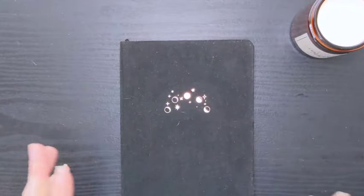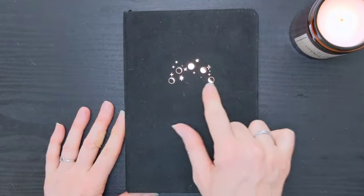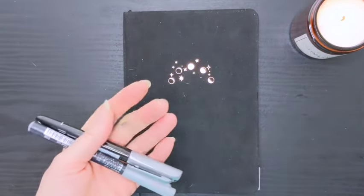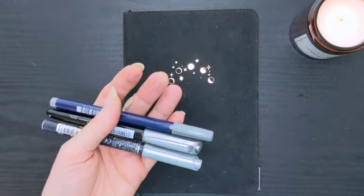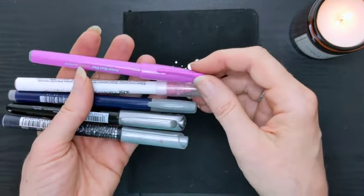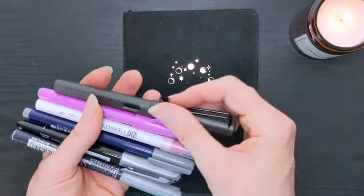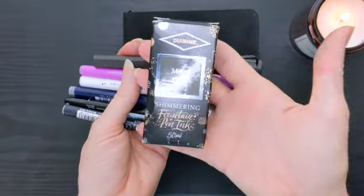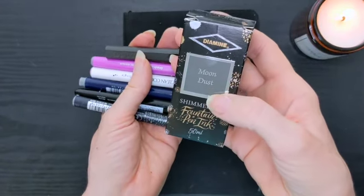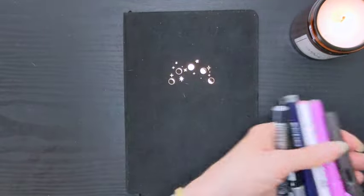When deciding my colors and looking to see what colors I actually had, because it would be nice to have this kind of rose gold here, which I don't have. So I'm going to stick with my silvers and grays, and then I'm going to add in this kind of pinkish lilac-y pink color. And then I do have my fountain pen, which has moon dust in it, which is kind of this light gray that has a little bit of a shimmer to it. So we'll see how that comes out on my journal.